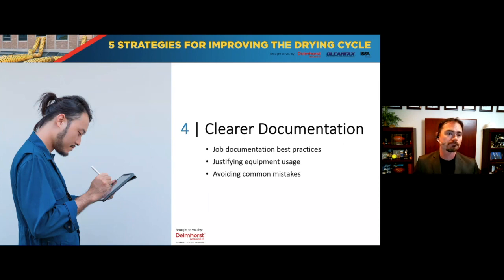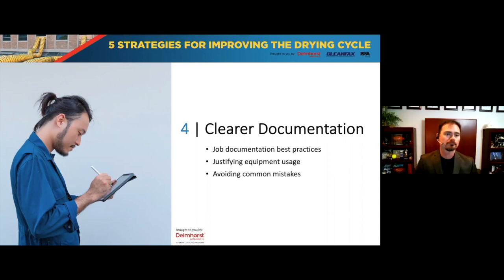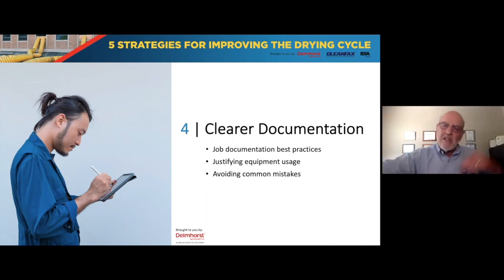And Brandon, I'm gonna add to that before we move on to the justifying equipment usages and common mistakes here. One thing that you mentioned, but I think most people overlook, is the single most expensive thing we have on the job is labor. Yep. And if we can save time and pass that savings on to our clients and our insurance partners, we position ourselves much better in the market.